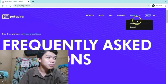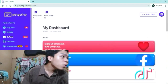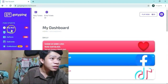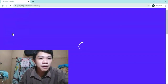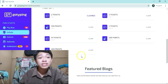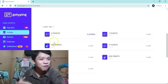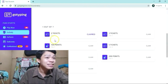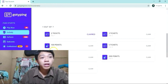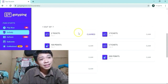And here we have to go to the dashboard. Here in the dashboard, you can see your referral codes and your points. Right now I do have 30 tickets. Here in Go Daily, you just have to go here because they have some rewards or gifts that you just have to claim. Like here, in day one, yesterday, I just claimed my ticket. I just started this Gotyping Fun yesterday. In day five, guys, you'll get 100 points. So be sure to go back daily, guys.